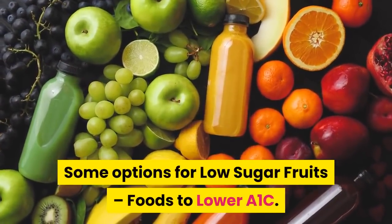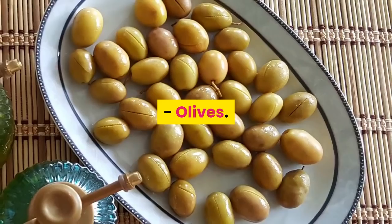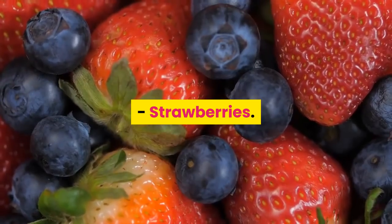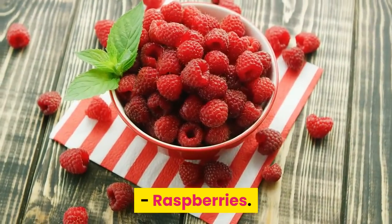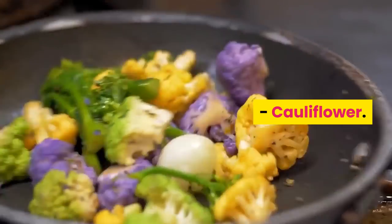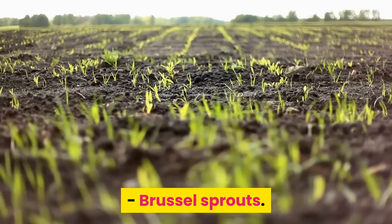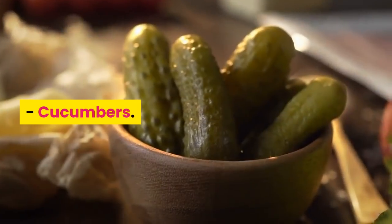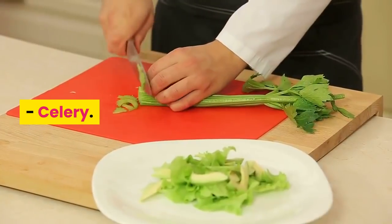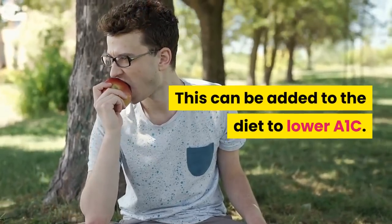Some options for low-sugar fruits, foods to lower A1C. Lemon, lime, guava, olives, avocados, kiwi fruit, cranberries, strawberries, blackberries, raspberries, plums, tangerines, nectarines, broccoli, cauliflower, grapefruit, kale, lettuce, cabbage, Brussels sprouts, spinach, cucumbers, zucchini, tomatoes, collard greens, celery, mushrooms. These are some of the fruits you may go for. This can be added to the diet to lower A1C.